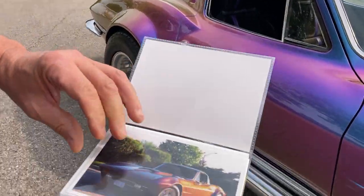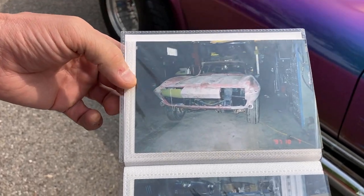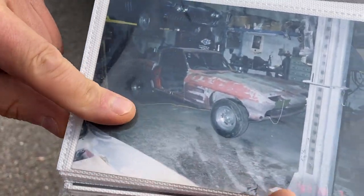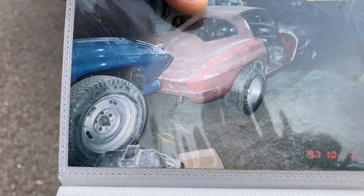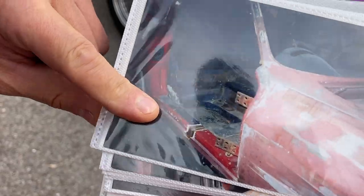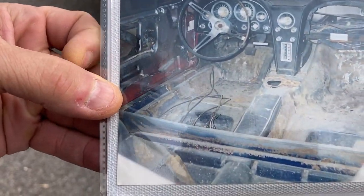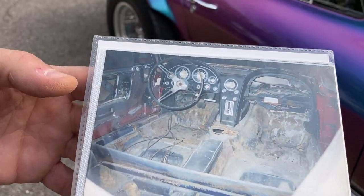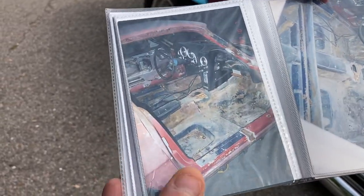So that's her now. Oh my God. This is what I bought. Good Lord. You can see there's no doors, no glass, no windows. Interior, there's nothing there. Let's have a look at that one. Wow. So just the dash and that's it. Glove compartment wasn't even there. Would you say it was abandoned? No. It was stored like in a barn somewhere? No, it was in a field.